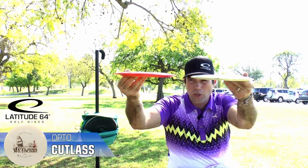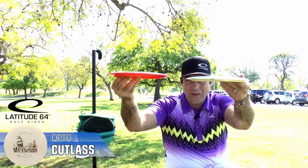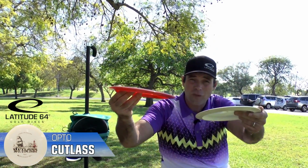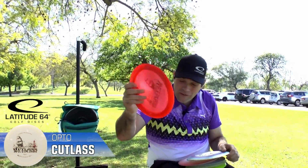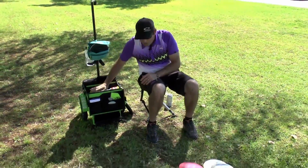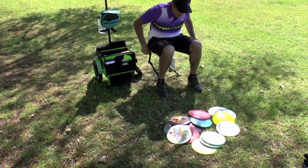It's very similar, very close profile, and I'm just not sure which one I like best. I love the Giant for its history, and it's always treated me good. So I'm trying to fit this in, but the Giant might win. Okay? So we get all those put away. Let's see what else we got here.